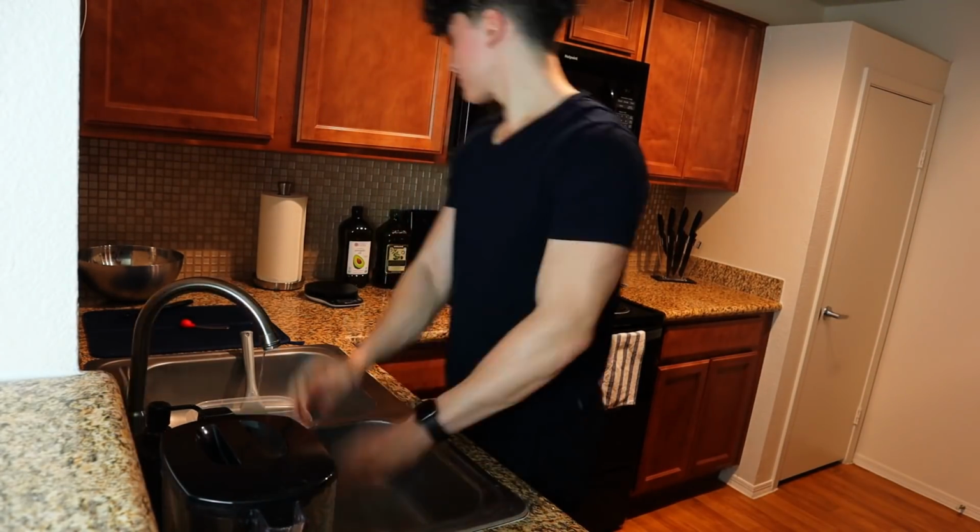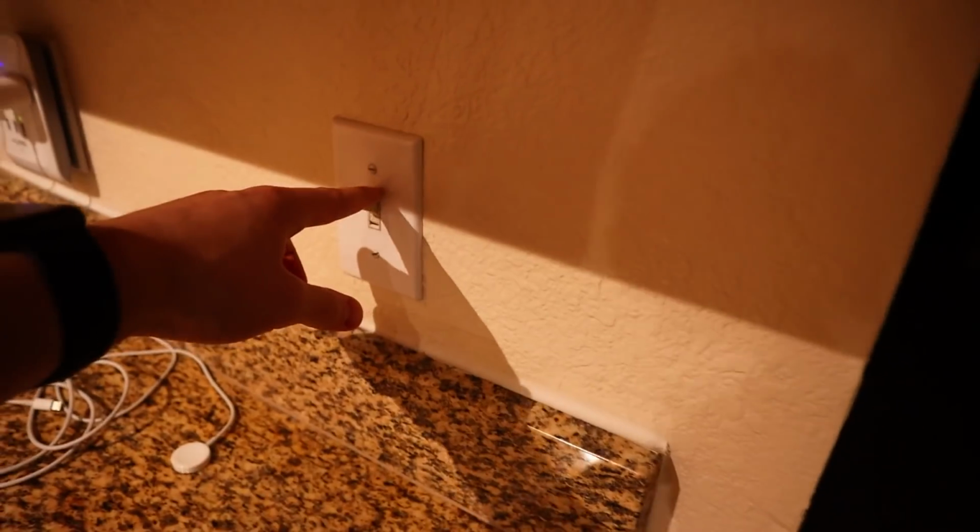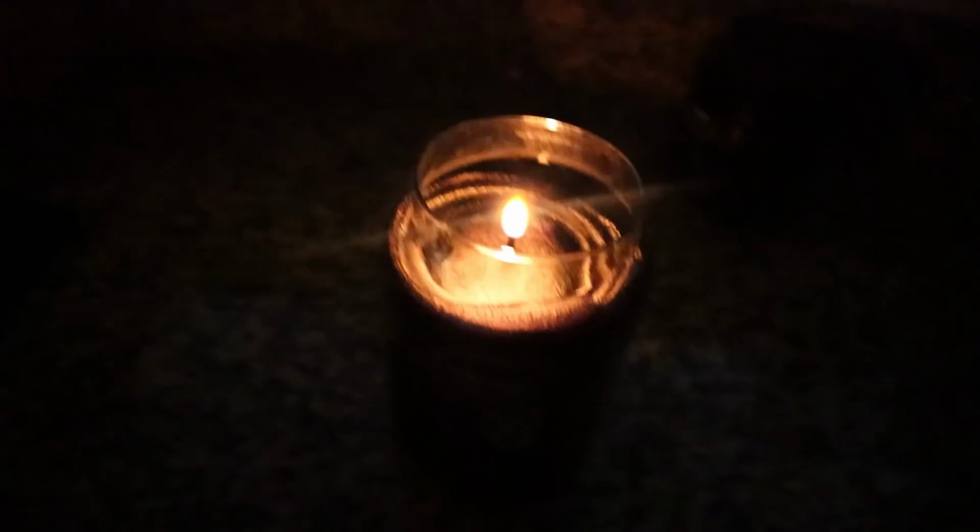That doesn't take too long usually, and afterwards I typically turn off the lights and light a candle. I know it sounds super extra, but trust me, coming from someone who has never used or liked them in the past, it does a great job setting the mood. It's really relaxing, so just give it a shot if you haven't already.